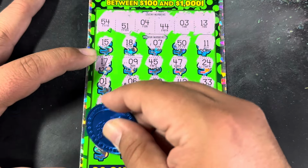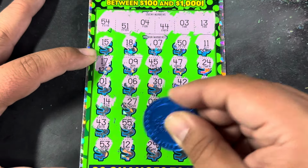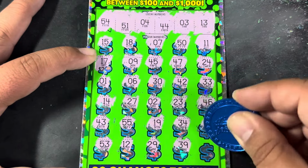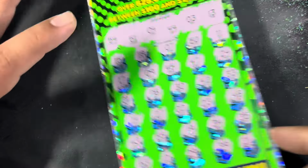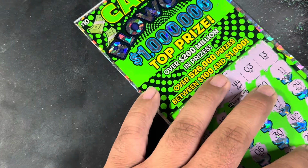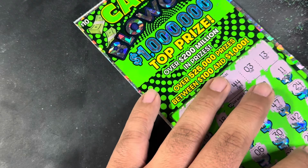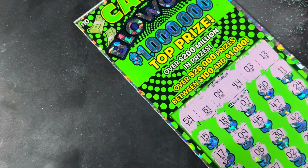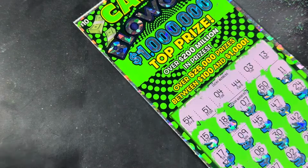And last row. Come on, back to back. $21. Does not look like we got the back to back, guys. Let's confirm that. Ouch. Double scan. Not a winner. Double confirmed. Not a winner there, guys, but we did get a win on one of the two.